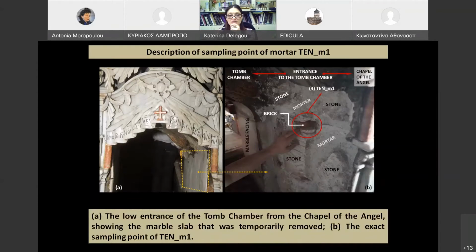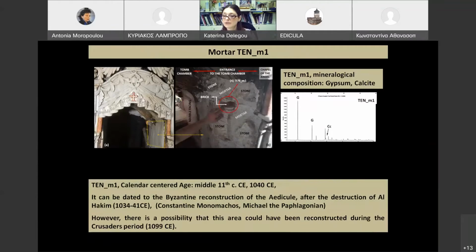The next sample was collected from the low entrance of the Holy Tomb chamber. From the Chapel of the Angel is here, and here is the Holy Tomb, and this is the low entrance. So the marble slab was removed temporarily during the rehabilitation interventions, and here you can see where we collected the TEN M1 sample.